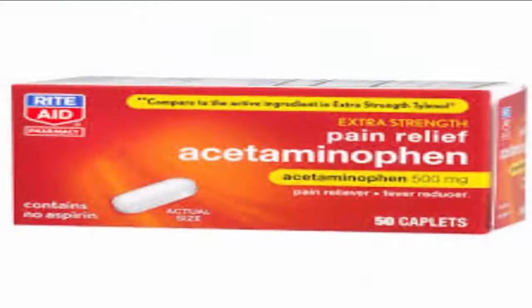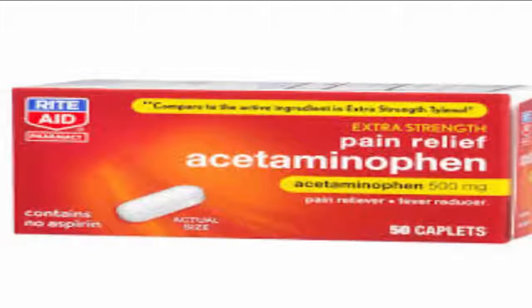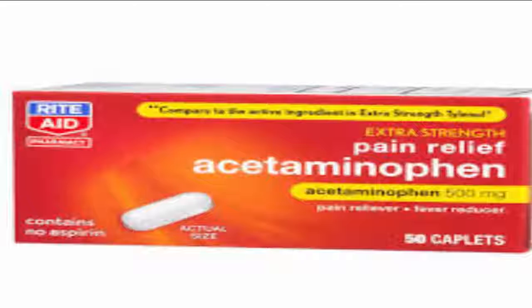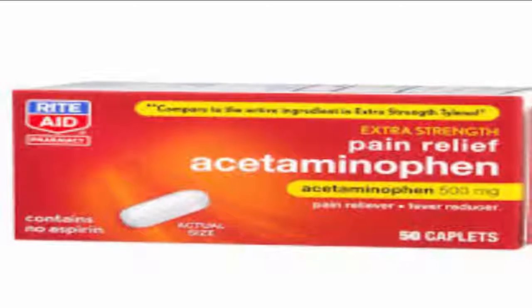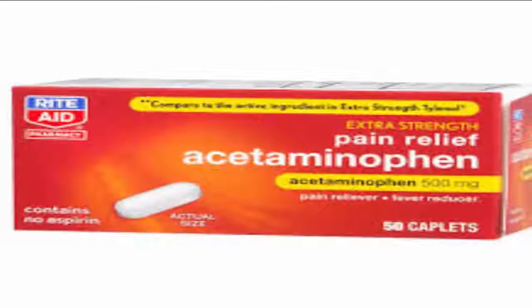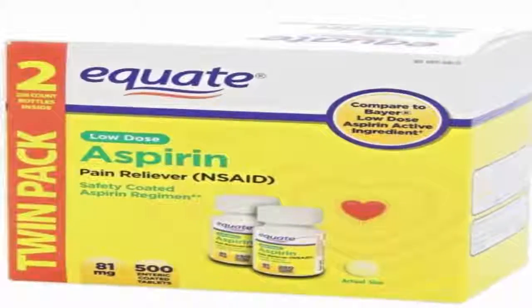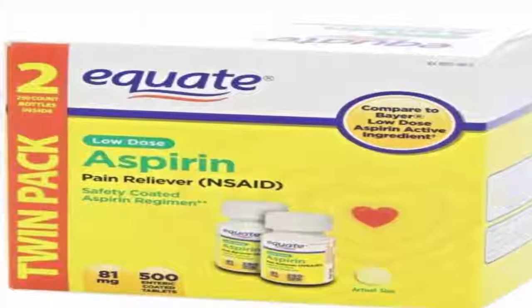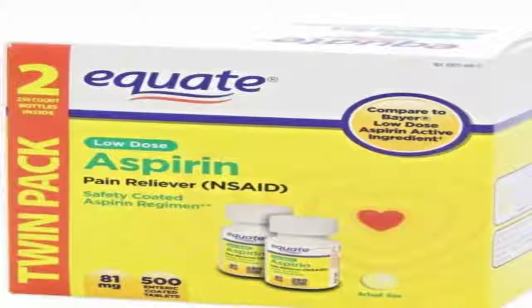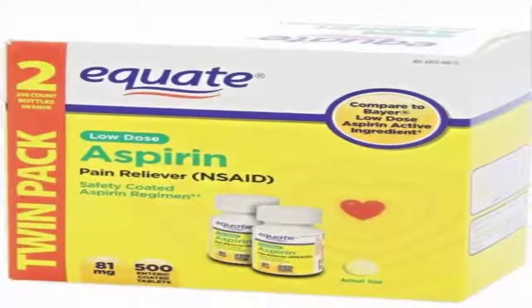5. Take oral pain relievers. OTC oral pain relievers such as acetaminophen, Tylenol, ibuprofen, Advil, or aspirin can be used to help relieve the discomfort of hemorrhoids. Acetaminophen can be taken 650 to 1000 milligrams every 4 to 6 hours, not to exceed 4 grams, 0.14 ounces, in a 24-hour period. Ibuprofen can be taken 800 milligrams up to 4 times per day. Aspirin can be taken 325 to 650 milligrams every 4 hours as needed, not to exceed 4 grams, 0.14 ounces, in a 24-hour period.